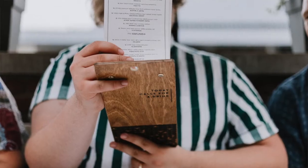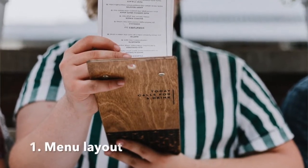Without doubt, the best menu psychology technique to use is the actual layout of your menu. So we call a menu, it's like real estate. It has different values depending on where it is on your menu. So what you want to do is place your hero items, which are your menu items that have the best profit margin and the ones you really want to push, in the most valuable real estate on your actual menu.